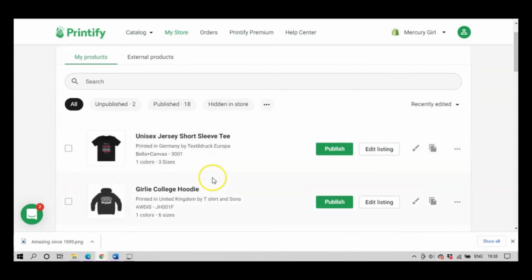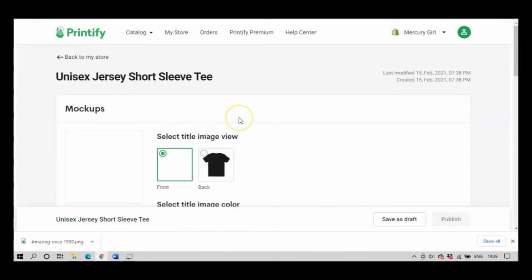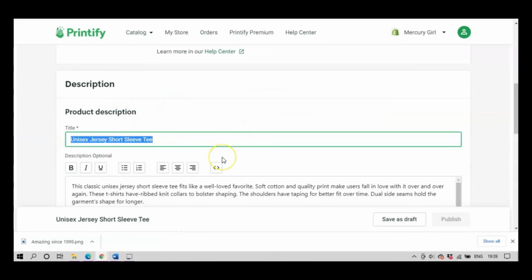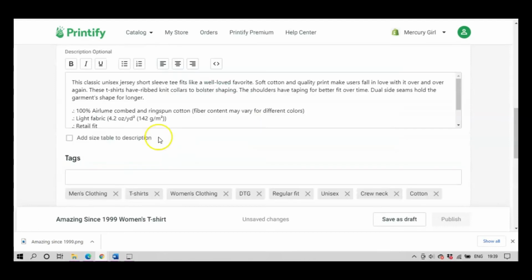So then it's actually here now as a listing. It's just in one color and it's in 3 sizes. Now I don't want it to be imported to my Shopify store, which will happen when I hit publish with this title. So what I'm going to do is go to edit listing. And then I'm going to change my listing. I'm going to put amazing since 1999 shirts. It's actually a unisex t-shirt, but I think it's probably a women's one, so I'll just leave that, because if you wanted to do a unisex design or a unisex t-shirt, then obviously there are sex options because it's a bit more fitted.